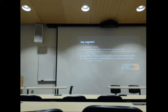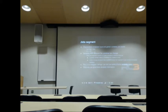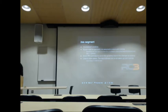So the .bss segment is next. This is uninitialized variables. So if I go back here, this would be like if I define an index, but I don't give it a number. So it's a known size, but you're not assigning it a value until you run it. So in this example, we have c equals getchar. If you haven't coded in C, getchar gets user input, it gets one character, and it will assign it to that variable. So this is a known size when you make the program, but it's not a known value until you run the program. So that's what gets put in the BSS segment.